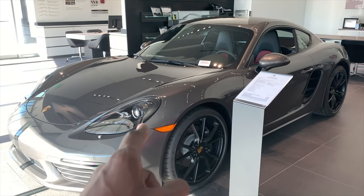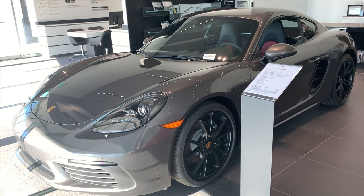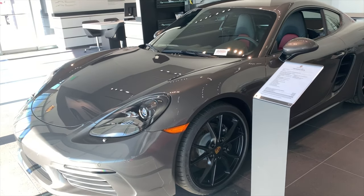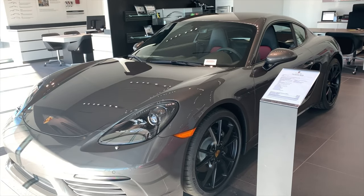So this right here is the 2019 718 Cayman, 2 liter engine with 300 horsepower. So that's the 718 Cayman, manufacture year 2019.